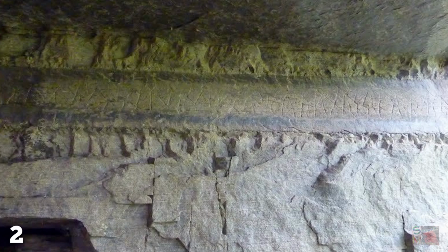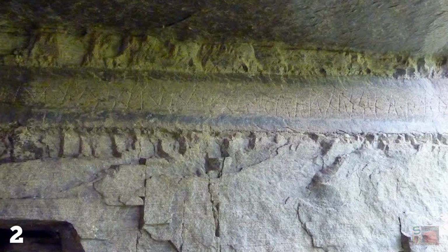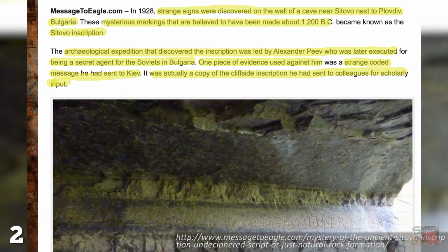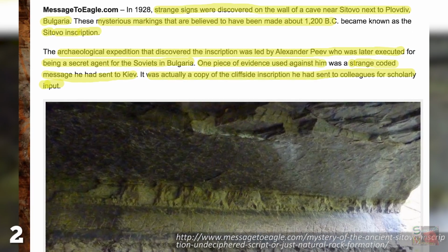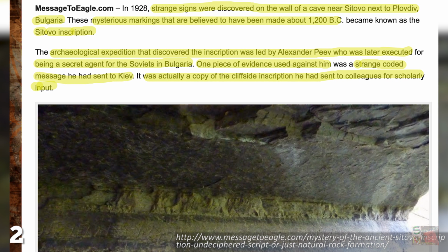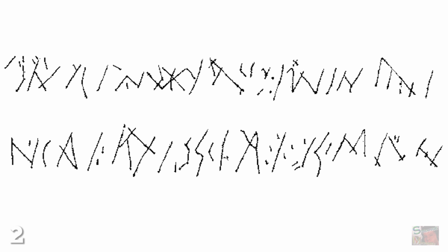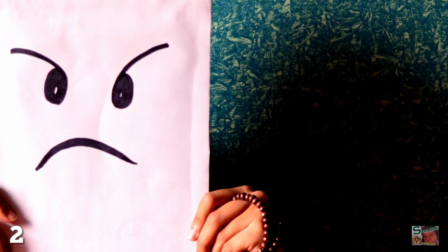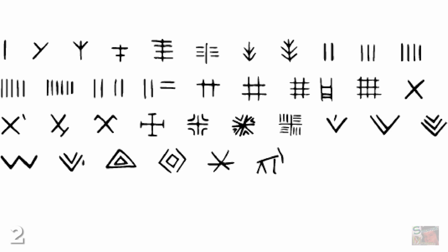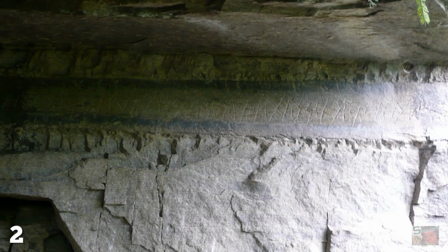At 2. Peev's Pictures. Dr. Alexander Peev was an archaeologist who was executed in Bulgaria in 1943 over accusations that he was a Soviet spy sending coded messages about Axis-aligned Bulgaria to the Allied powers. These were the codes which cost Dr. Peev his life, and we're willing to bet he was pretty peeved off when all this occurred, because although he was sending messages, he had no idea what they meant, if they even meant anything at all.